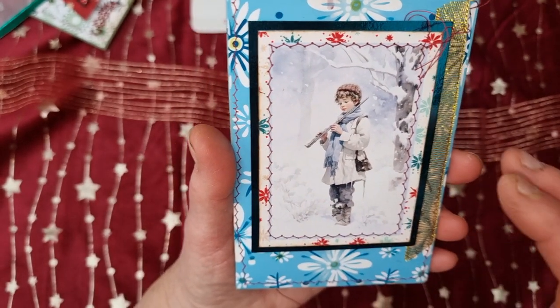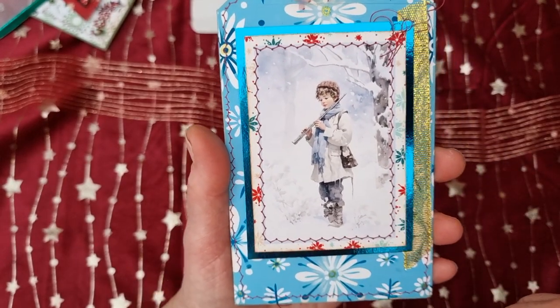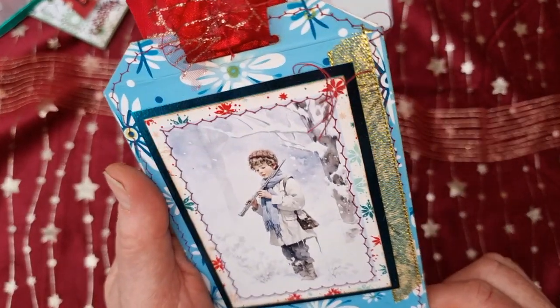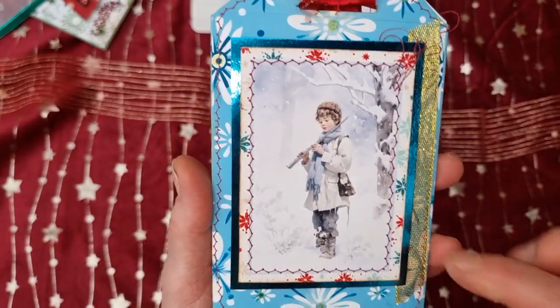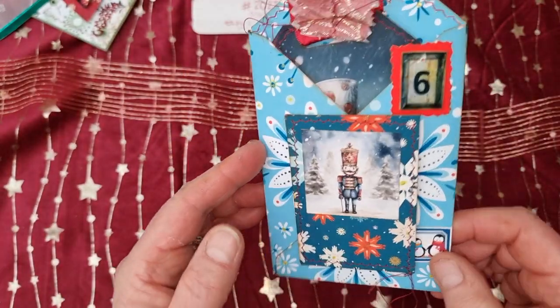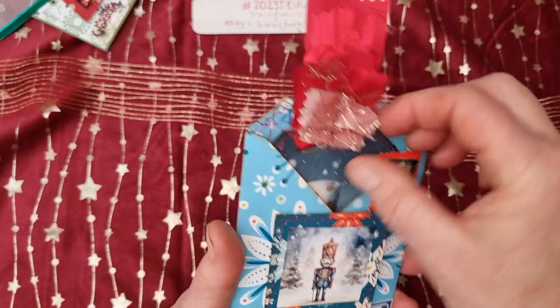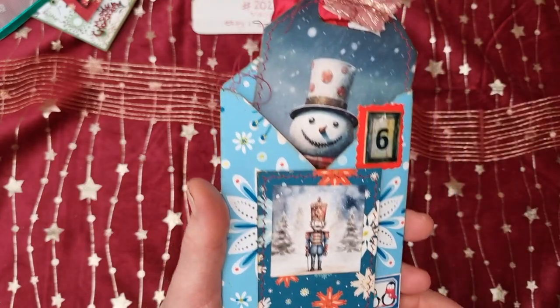I love the music theme in this kit. There's a lot of music and carol singing going on. And I love using that red ribbon as well. You'll find it in some of my makes. I used metallic paper as a frame around this. So, lots of bling. My day and number 6. It's nice the way it peeks out.